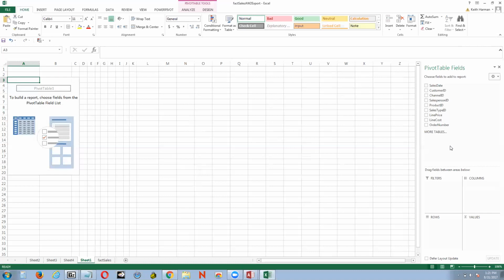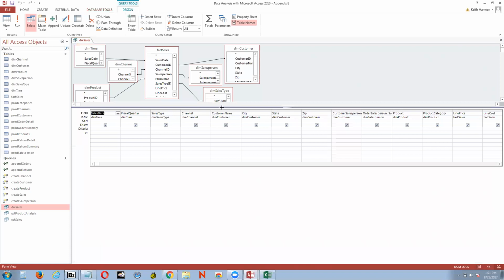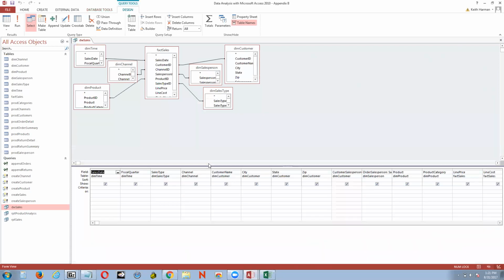Okay. Now let's go back over for a moment and take a look at Access. Let's look at the DW sales table. Let's go down and take a look at the design view, and you'll see here it's a pretty complex query. What they've done in this query is written SQL that links these tables together.